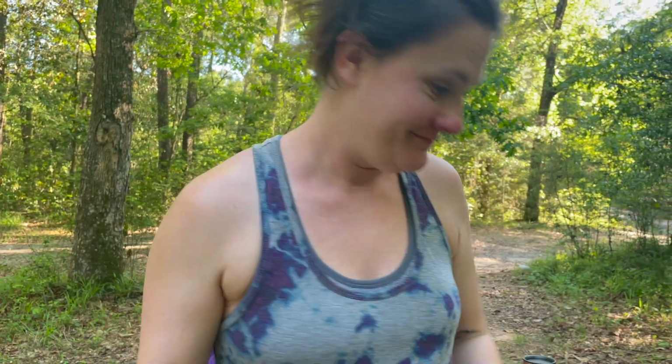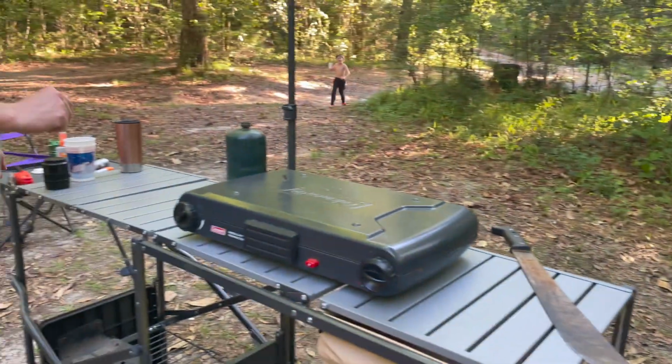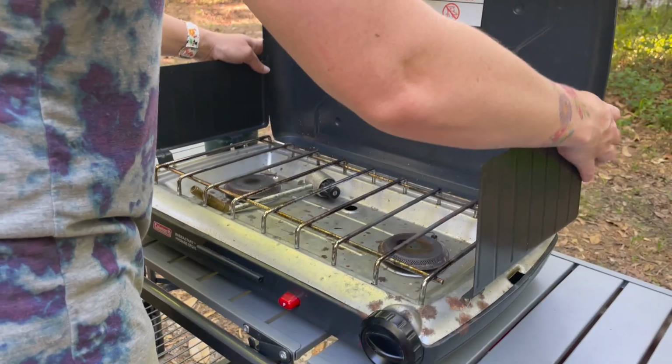We're doing chili. Chili, because it's camp chili. Because it's hot outside. It makes perfect sense. I thought it was gonna be colder. I gotta say, I did think it was gonna be a little bit cooler, but it's not. So here we go.